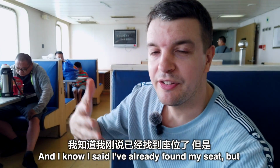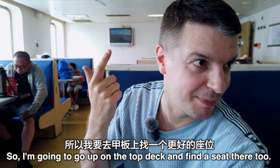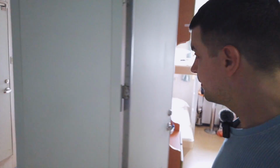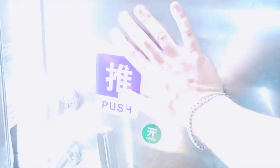And I know I said I've already found my seat, but you can go on the top deck. So I'm going to go up on the top deck and find a seat there too. See if I can push this open. Oh bloody hell.